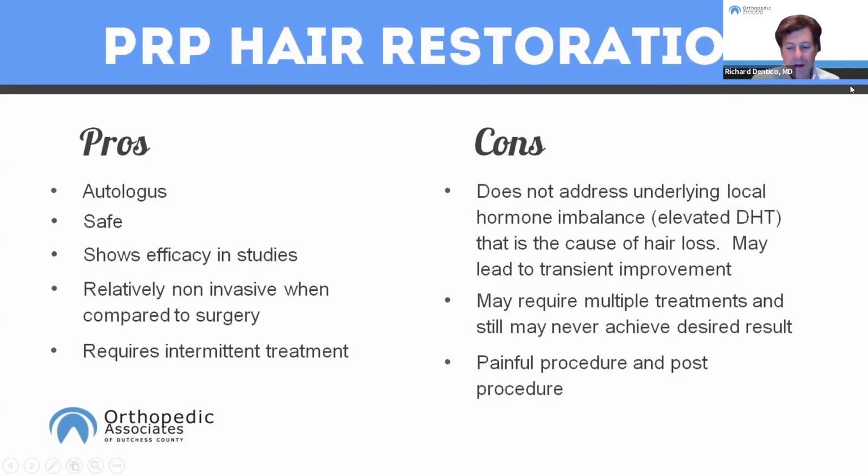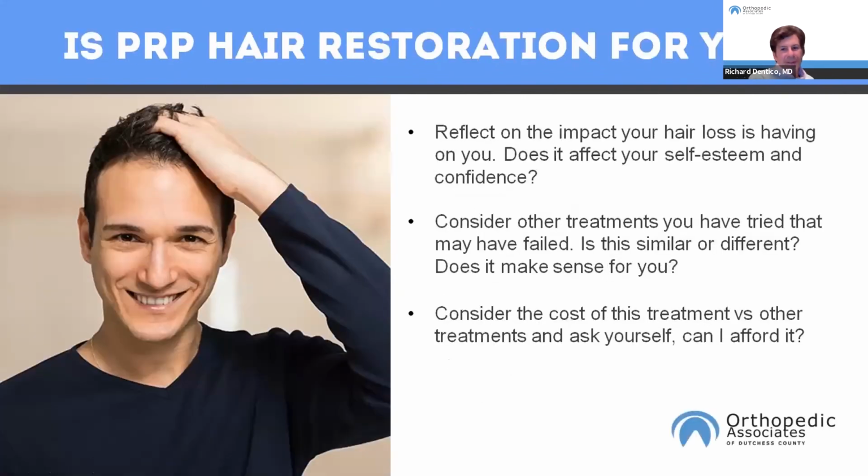You may require multiple treatments, like I said before, as many as 3 treatments to achieve the desired results. And again, the procedure will be uncomfortable and painful, and in the post-procedure period, 7 days or so, you can also have some added discomfort. So is this for you?